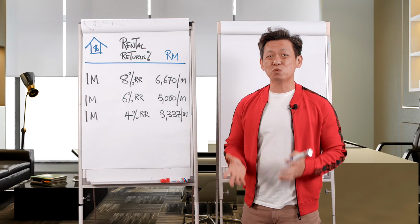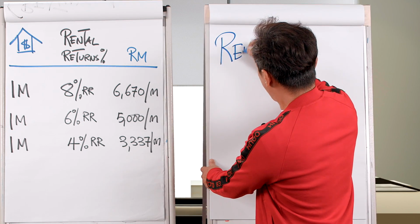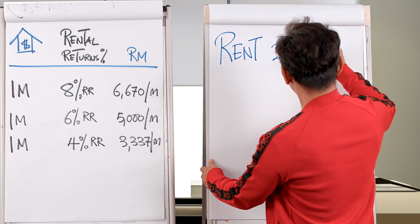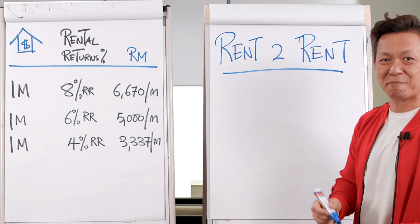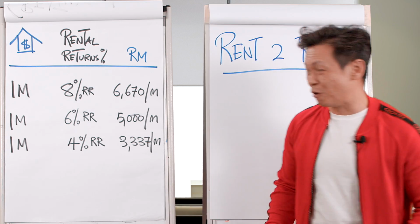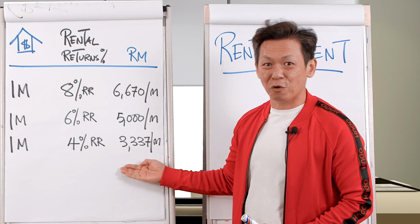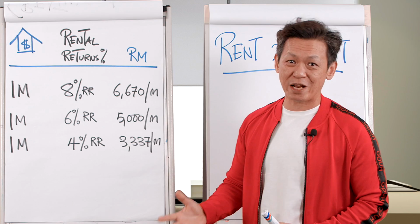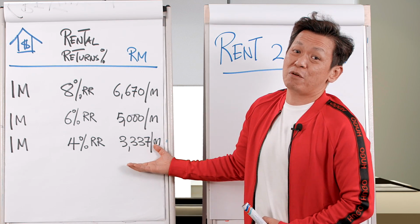One of the simplest ways of how we can do this right now is something called rent to rent. So guys, you don't really have to buy a property in order to make that money. I'll give you a quick example right now. All you gotta do is look for a property that can give you about 3,000 in rental, okay? All you gotta do is find a property where the landlord is willing to rent it to you at 4%. So let's say, for example, you take it for 3,000 ringgit right now.